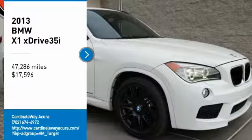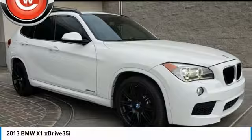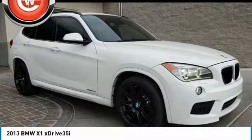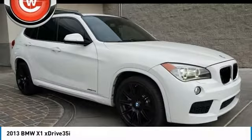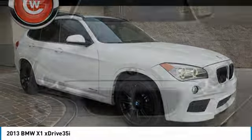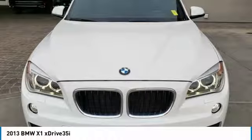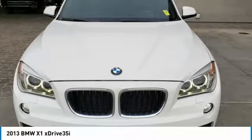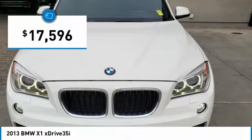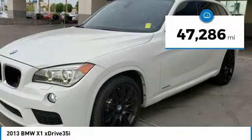Make a great choice today with the 2013 X1. Based on the BMW 3 Series, the X1 is a compact crossover SUV, slightly smaller than the X3. The X1 gives you all the refinements, power, and style of other BMWs in a slightly smaller, sporty, and easy-to-navigate option, and is priced below $20,000.